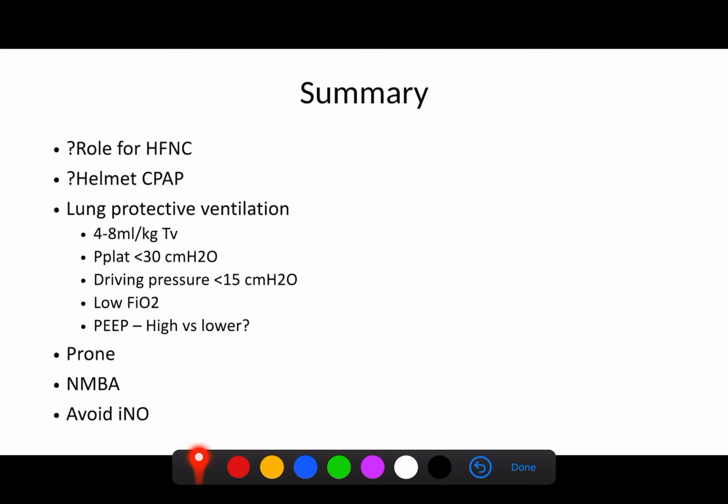So in summary, there's a lot of information there. It's really interesting that they talk about the role of high-flow nasal cannula oxygen. I think it's a great therapy, but it needs to be done in the right place with the right protection of healthcare workers. Helmet CPAP may have a place in the management of patients, but honestly, I don't have enough experience with it, and I haven't seen enough data to really be able to say one way or the other, and the guidelines themselves sit on the fence.